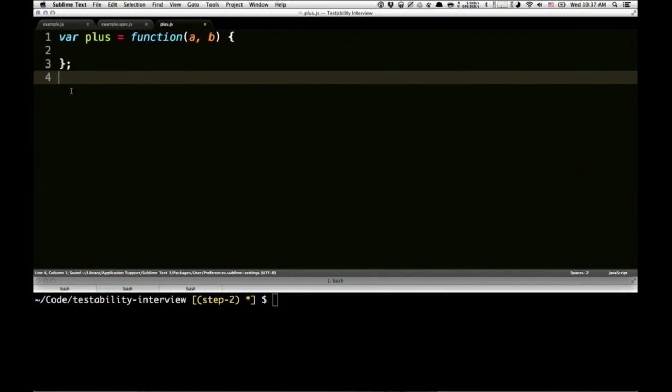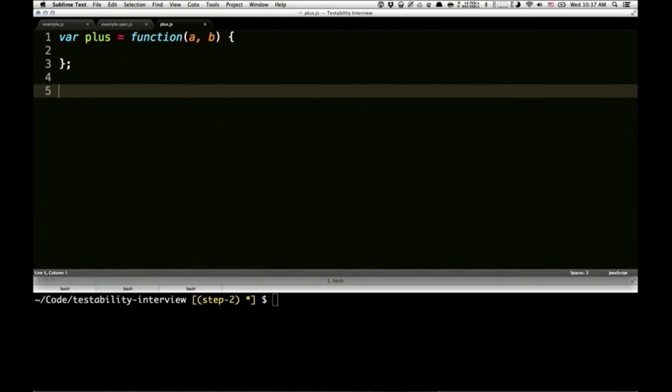All right. So let's say we have a plus function, a really hard one, and we want to test it. So Jasmine has, the first important thing is describe. That's a function that's a DSL for defining a suite, right? The suite is like a list of individual tests.